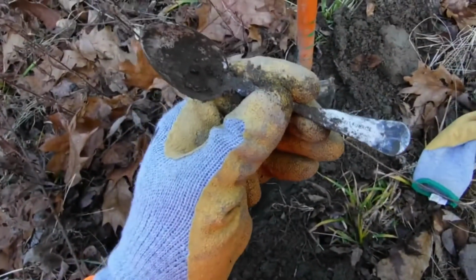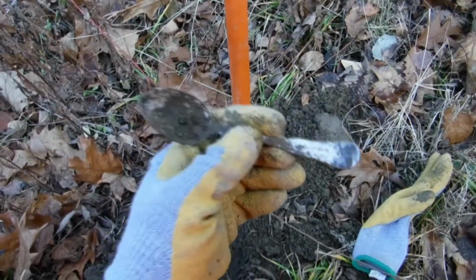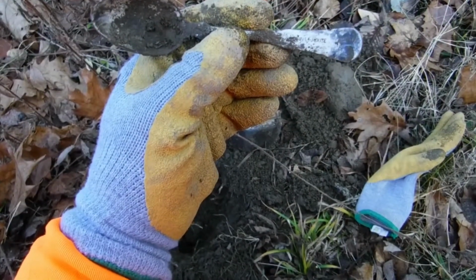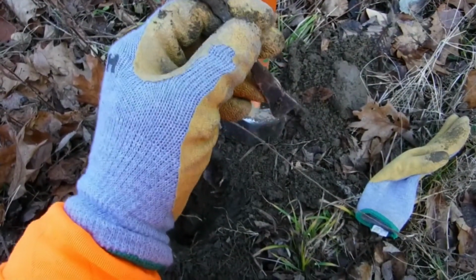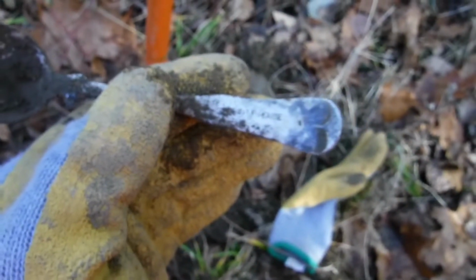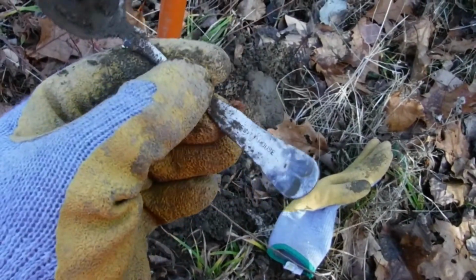Yeah, where I found that old fork, I found a spoon. It says DeWitt House. So I wonder if that was from the DeWitt Hotel, you know? Yeah, the DeWitt Hotel is an old hotel that was here in Lewiston. I don't know if that's from there, but it says DeWitt House on it. So we're going to keep that sucker and see what it is.